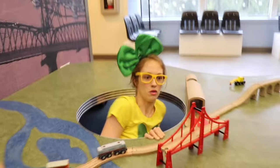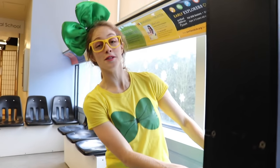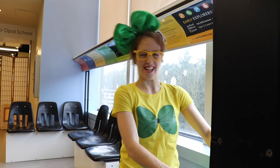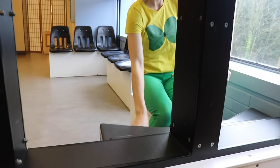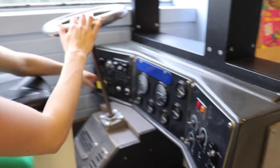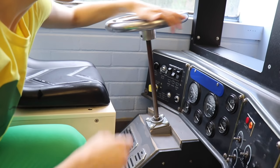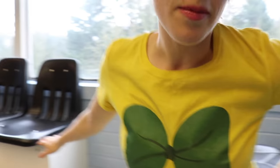Hey, there's a bus in here. Let's go check it out. Look at this bus. I'm like a real bus driver. Well, hello everybody. Today we're going to the zoo. It's gonna be a blast. Wow. Whoa, come over here. Look at this. A bunch of gauges, the emergency brake, the steering wheel. Oh boy. There's lots of different things on a bus. Ooh, we can sit back here like we're passengers.